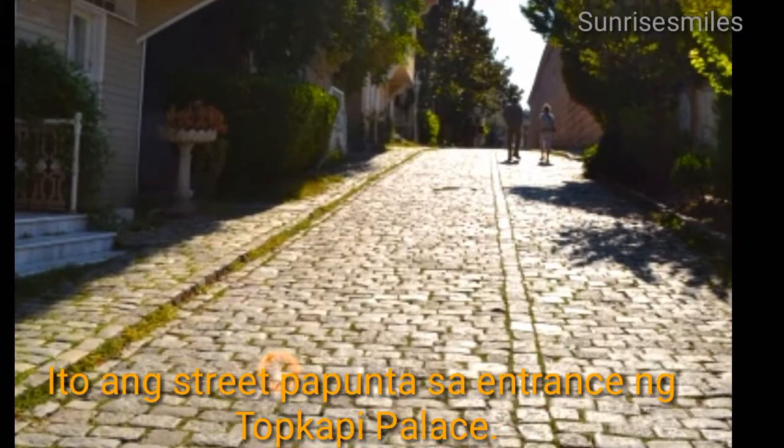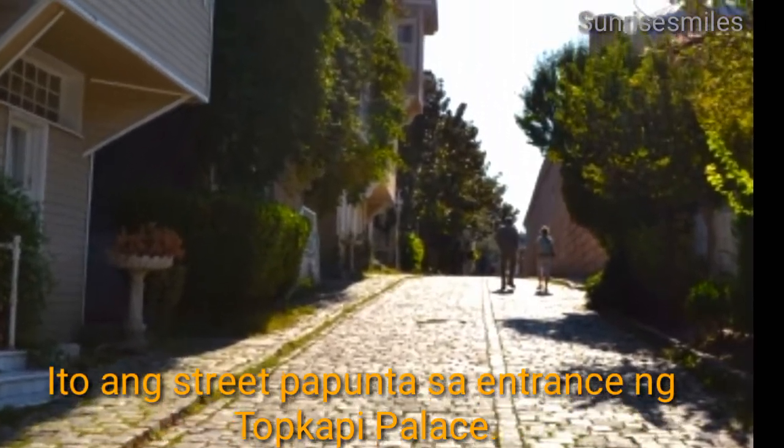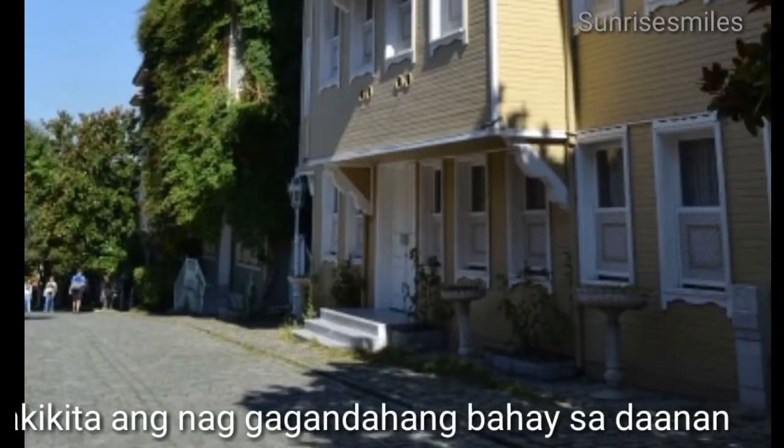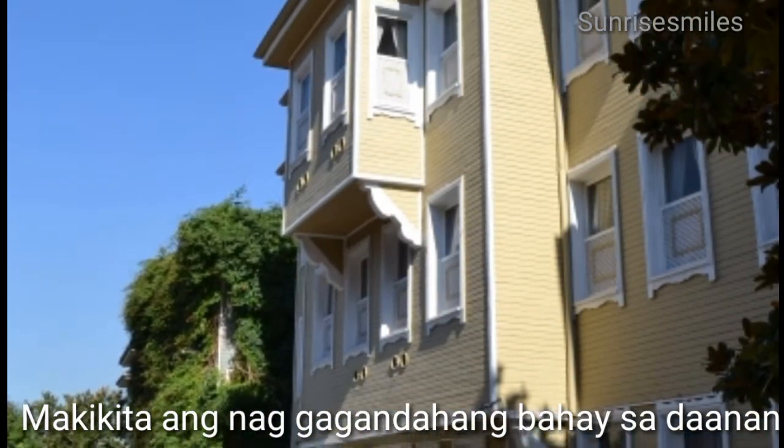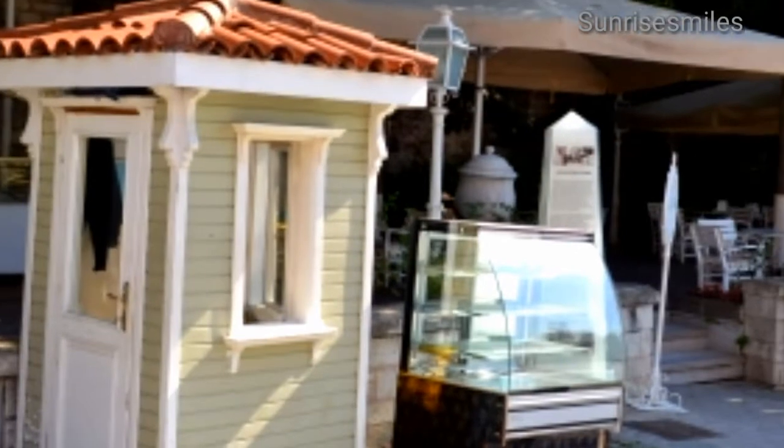This is the street leading to the entrance of the Topkapi Palace. Along the way, you will see beautiful residential houses like this.